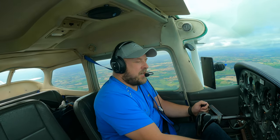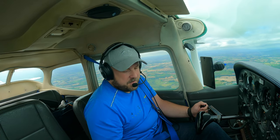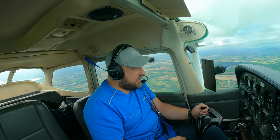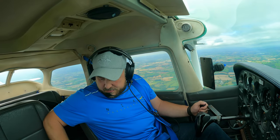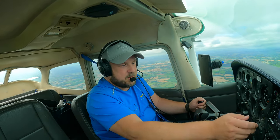That's my little reminder. I've set to do a number 3 check. So, carb heat out, fuel is on both and sufficient for what we need. Radios, I could probably actually put Welshpool in there now. So, 128.0.